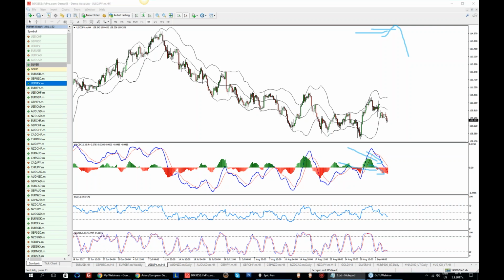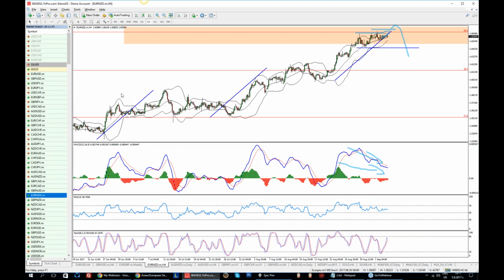Let's leave that for after the room. Sorry. Let's focus on the trading part now. Okay, guys. Any questions regarding the Euro Kiwi? Is it clear what we're looking for here? Okay. All right.